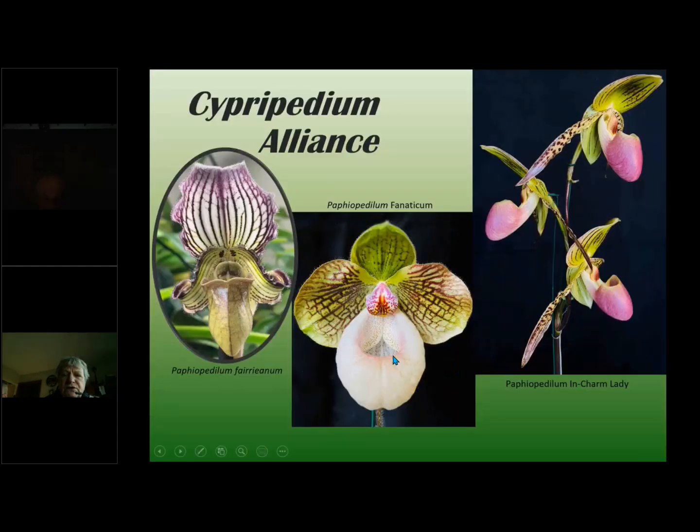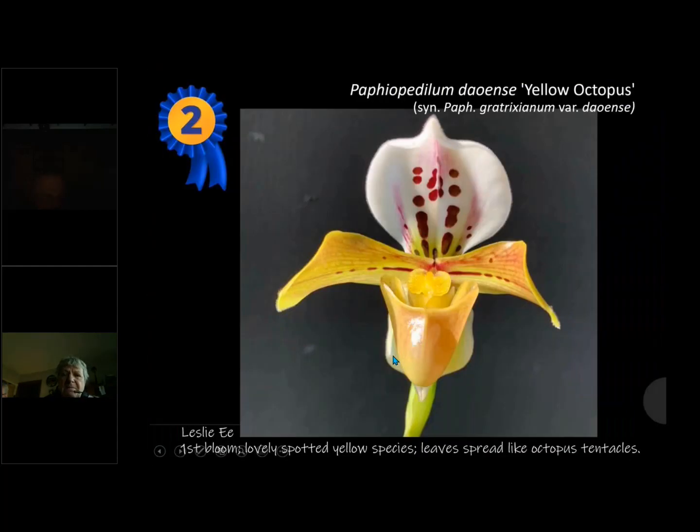Okay, now we go to our slippers. This is Paphiopedilum deonense, yellow octopus. The synonym is Gatricianum brai doenense. This was actually at judging yesterday, and the reason it got its name, it looks like, is because its leaves sort of reach out in all directions like an octopus.